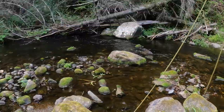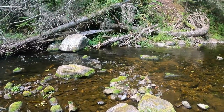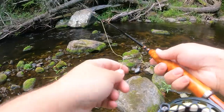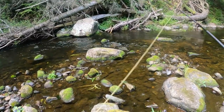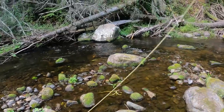There we go, right on cue. Oh, there he goes. Well, just the way it goes sometimes. Quick release. I'll say for those fishing pocket water, if you're doing dry flies, little caddis, little emergers like the one I'm using right now, they are lethal in waters like this.